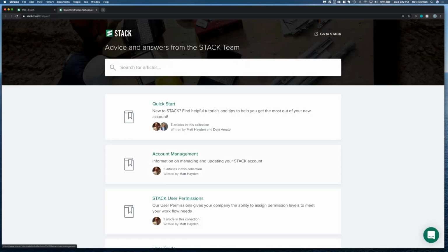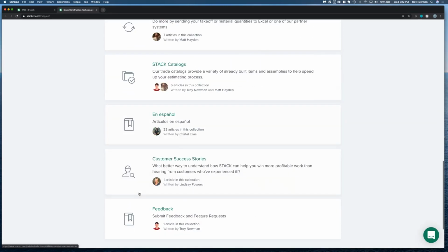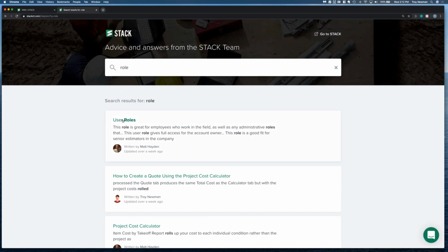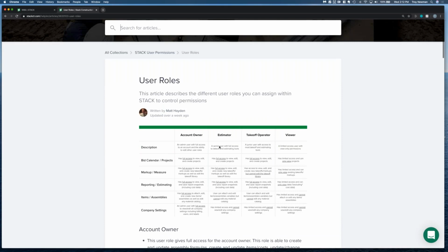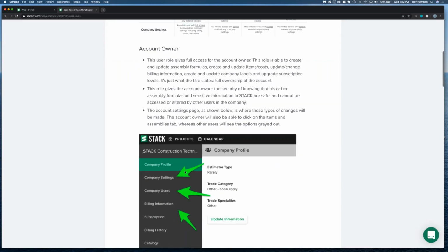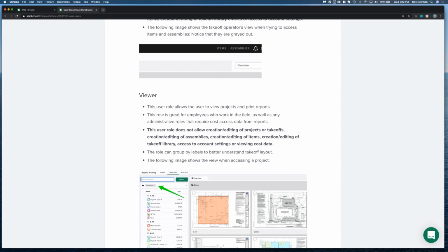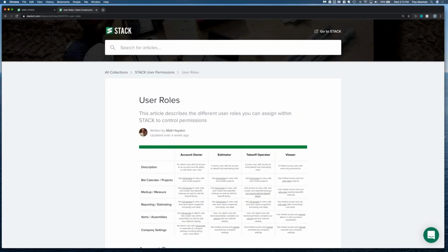We have it broken down into these different kind of, you think of them as folders, but this is also searchable. So I could just type in the word role, and here is the help article on user roles. It is extensive, so there's a nice grid here that'll show you the difference between each of the roles, and then it's going to go on how to find it and further information on that role. So again, if you think this looks really appealing, this is a new way to find a lot more information.